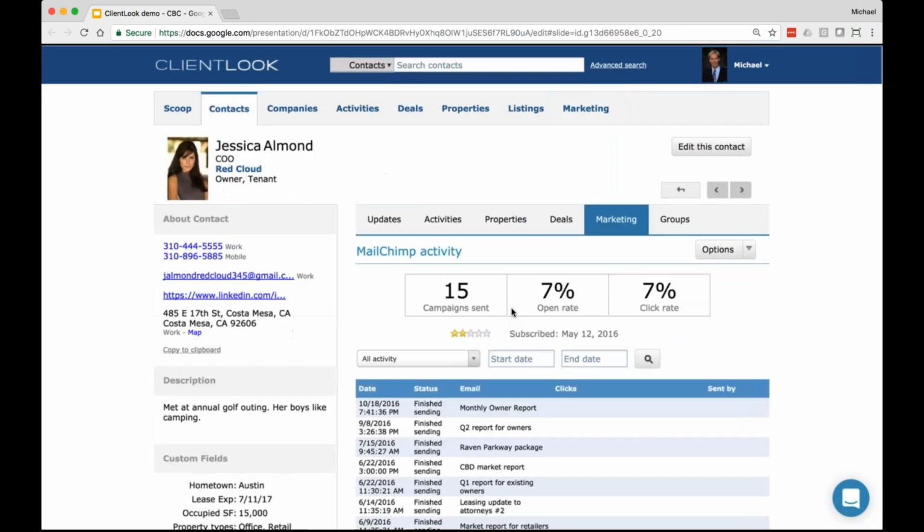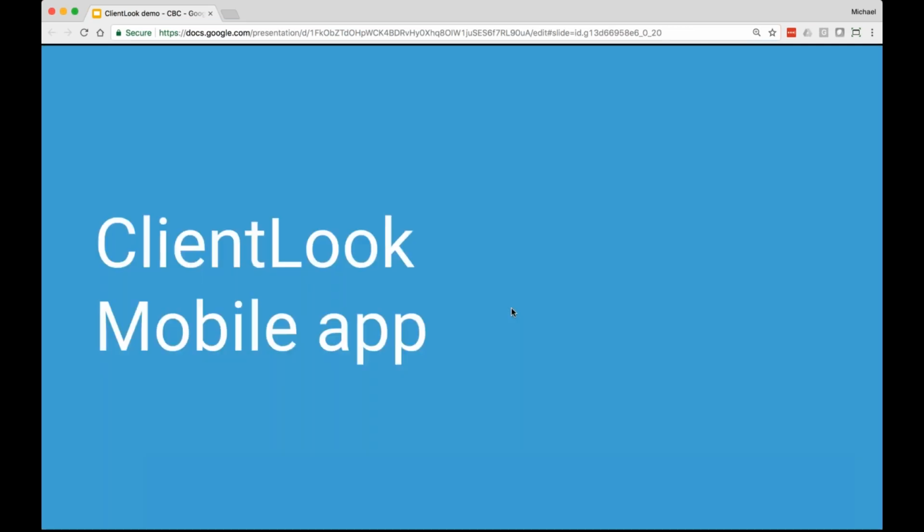So let's click on one of these and I'll show you what I mean. So this is that Jessica record we were on before. So this is where, again, we're seeing down to the contact level what they've been sent, what their engagement has been, and now we have a visibility into the emails that go out in a whole new way.